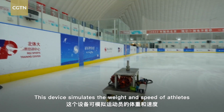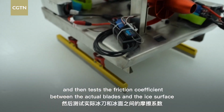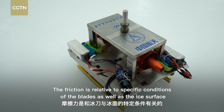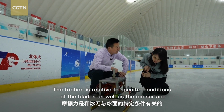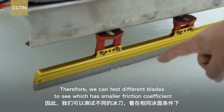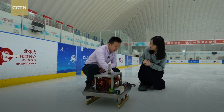This device simulates the weight and speed of athletes and then tests the friction coefficient between actual blades and the ice surface. The friction is relative to specific conditions of the blades as well as the ice surface. Therefore, we can test different blades to see which has a smaller friction coefficient and better performance on the same ice surface.